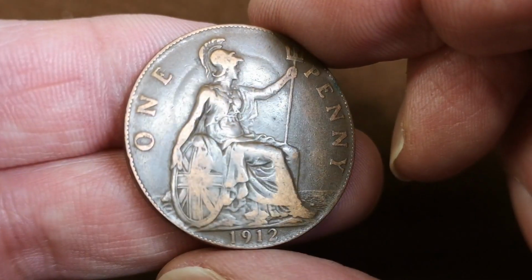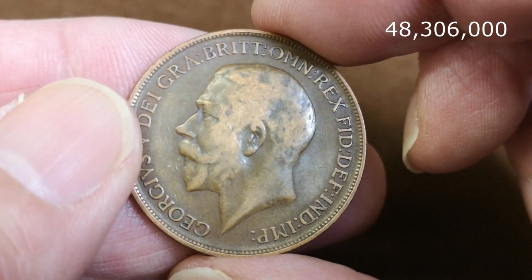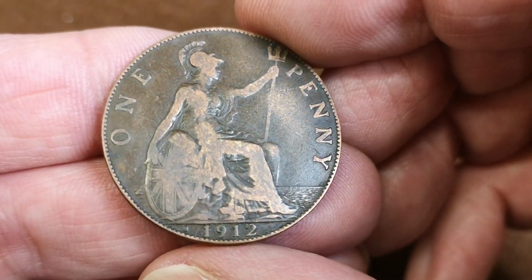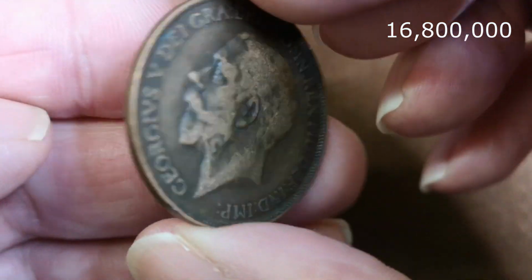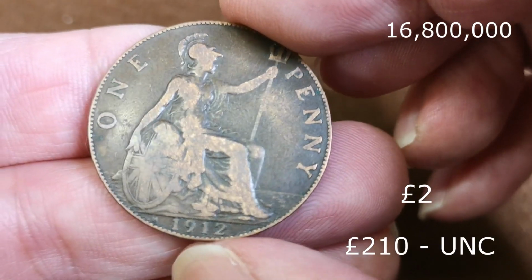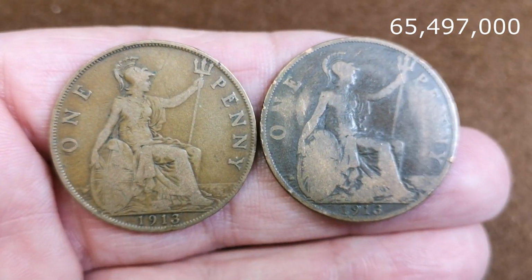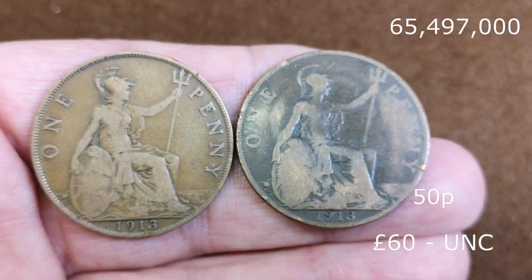Okay, this is the London Mint. I'll put the mintage figure up there, over 48 million. And in this condition, around about 50 pence, right up to about £45 for an uncirculated one. Now the darker one with the H mint mark, the Heaton Mint, this is going to be about £2 in this condition. This is not too bad. Right up to about £210 for an uncirculated version. Now the 1913, you'd have no problem picking one of those up for about 50 pence in this condition, up to around £60 if it's uncirculated.